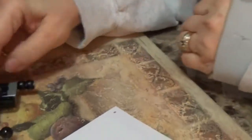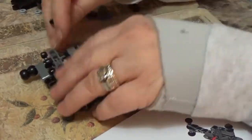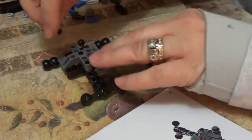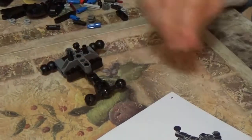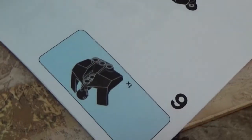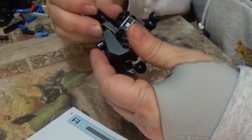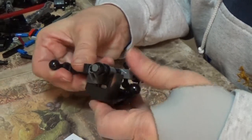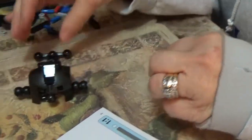So if you're wondering why you see Colin's mom wearing a wrist guard, it's because she has a little bit of carpal tunnel syndrome. Not from building Lego. So we're on page 6 now, and it helps her wrist control so she doesn't lose too much strength in her wrist to carry on.